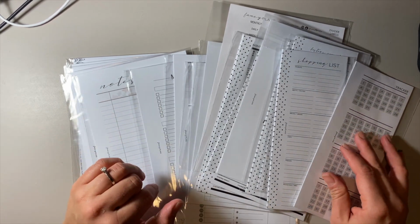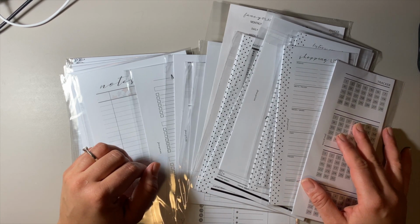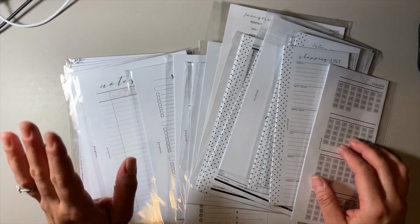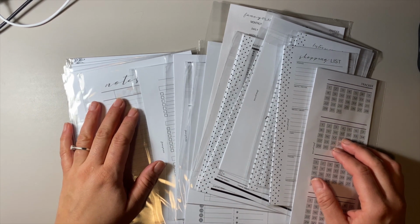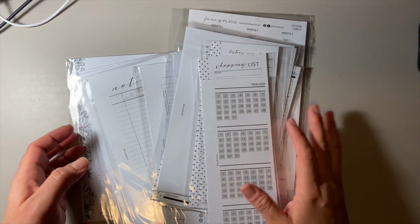I think I ordered, was it November already? Or maybe it was December 7th. I don't remember, but it was a long time ago and I waited forever. So anyway, they're finally here.